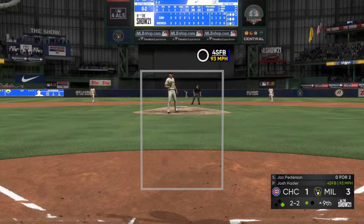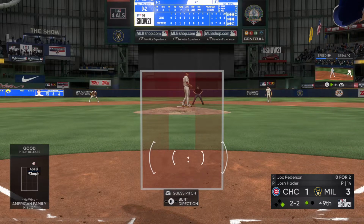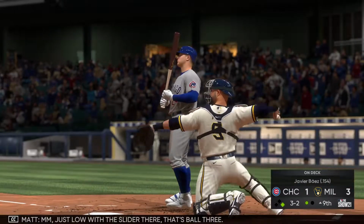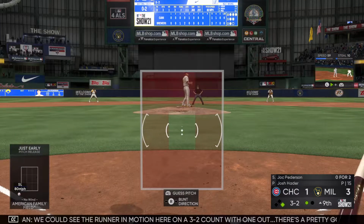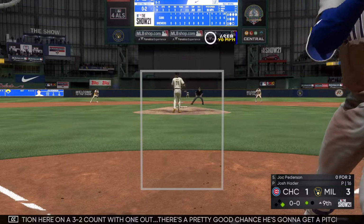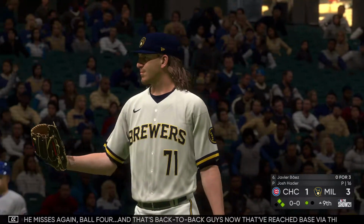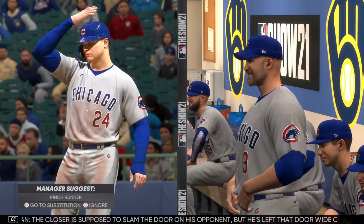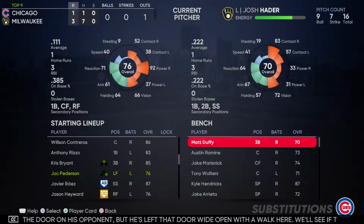And 2-2. Just low with the slider there. That's ball 3. We could see the runner in motion here on a 3-2 count with 1 out. There's a pretty good chance he's going to get a pitch to swing at, and if not, it's ball 4 anyways. And he misses again, ball 4, and that's back-to-back guys now that have reached base via the base on balls. The closer is supposed to slam the door on his opponent, but he left the door wide open with a walk there. We'll see if they can capitalize on it.